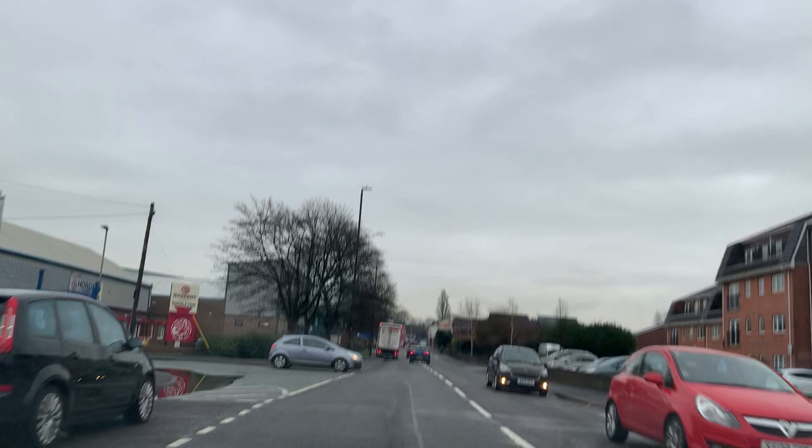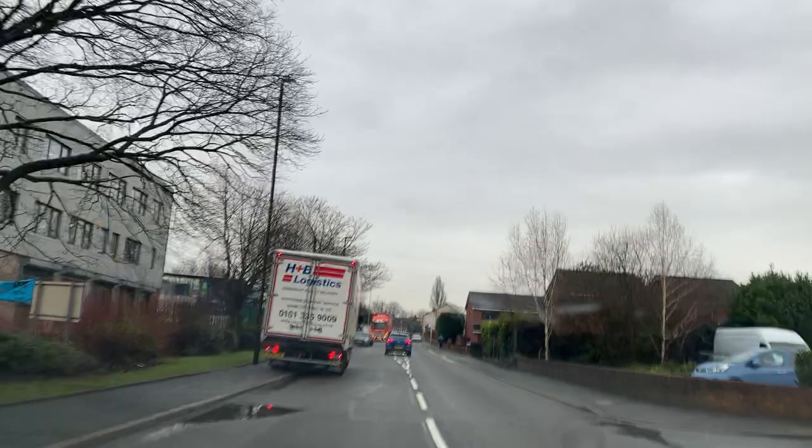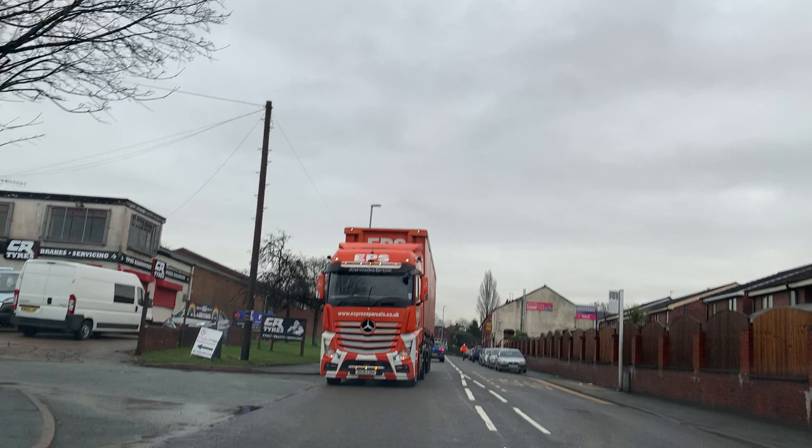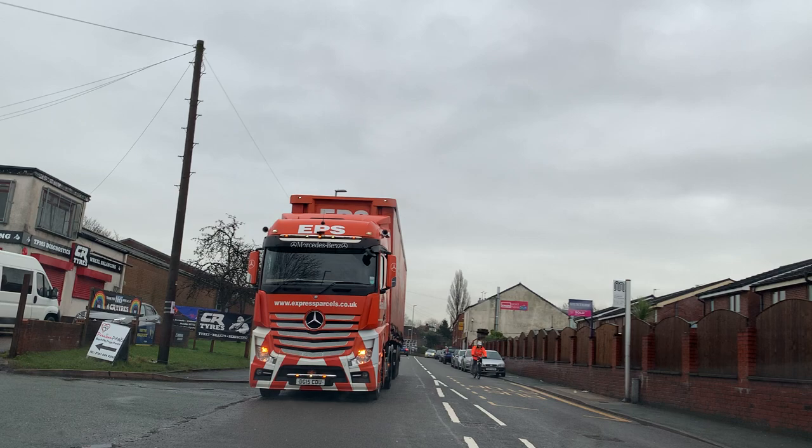I think we are alright to go. We always keep our car a meter away from parked vehicles, in case they open the door, so you can save them. Oncoming traffic, we can't go, so we are waiting here. So we wait for this cyclist to go first. I think we got the room now, we are right to go.